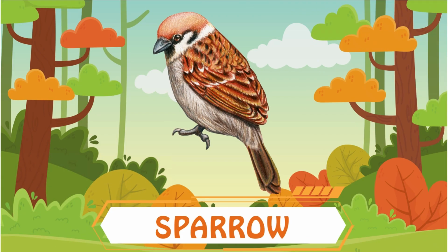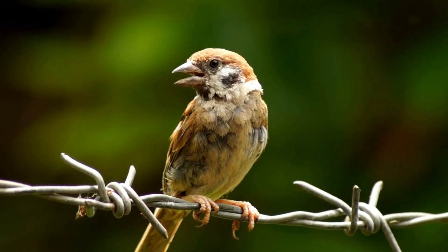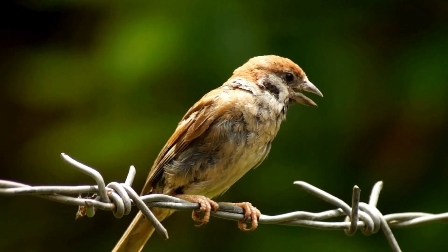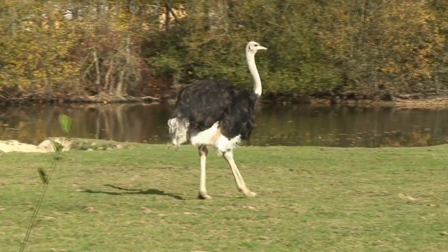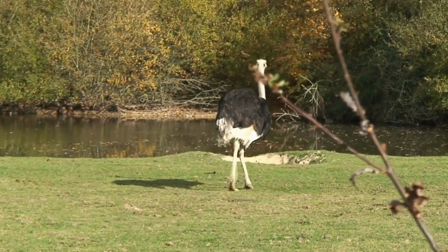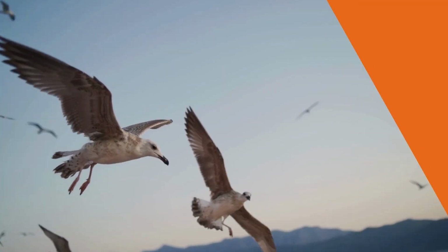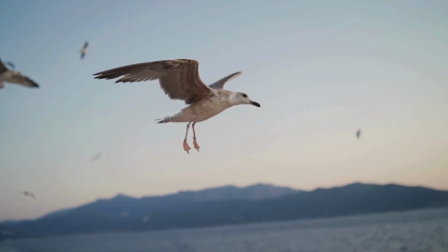Sparrow. This is a sparrow. Ostrich. This is an ostrich. Seagull. This is a seagull.